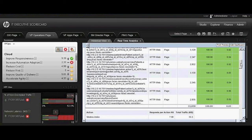So this is really where you're able to get in real time and leverage your existing assets, whether it's PPM or ALM, BSM. This could be a non-HP solution. This could be ServiceNow. It could be Remedy if you have that for your help desk. There really is no limitation at this point. Setting this up is a very easy process, and every individual KPI can go to a different data source immediately.